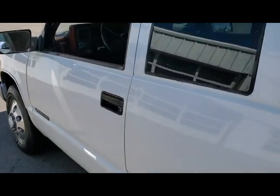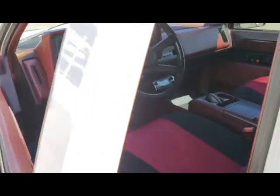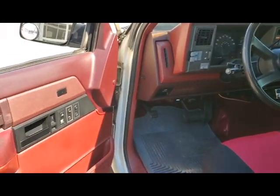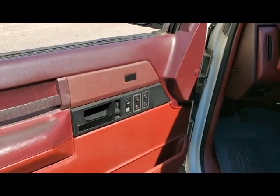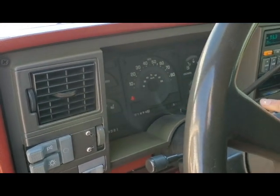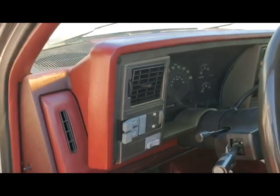This is an extended cab truck. It is only a 2-door. Nice red bucket seat interior. Power windows, power locks. Runs excellent. It is carbureted. Hit the key, runs that easy.